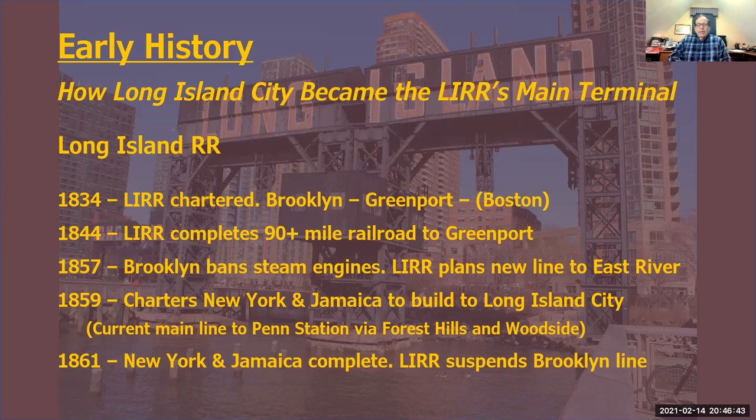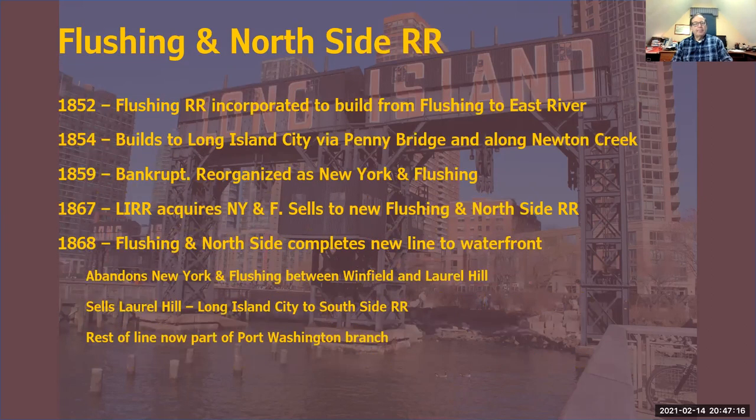Long Island Railroad started in Brooklyn in 1834. By 10 years later, they had completed their main line out to Greenport, which is a little over 90 miles away. But in 1857, Brooklyn decided to ban steam engines. So the Long Island Railroad started to plan a new line to the East River. And in 1859, they started to work on that. That line today is their main line to Penn Station. And when they completed that line, they suspended service to Brooklyn.